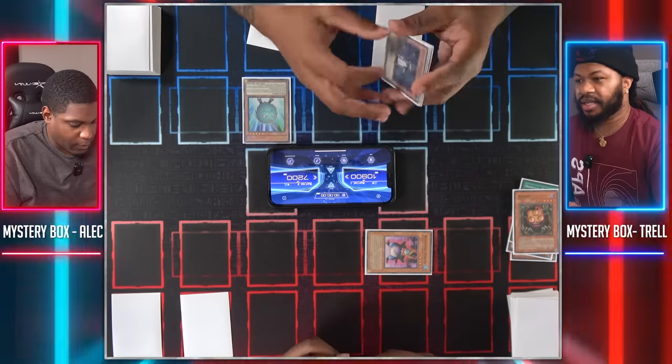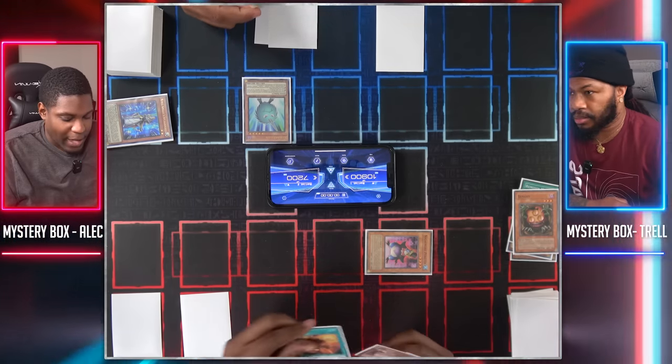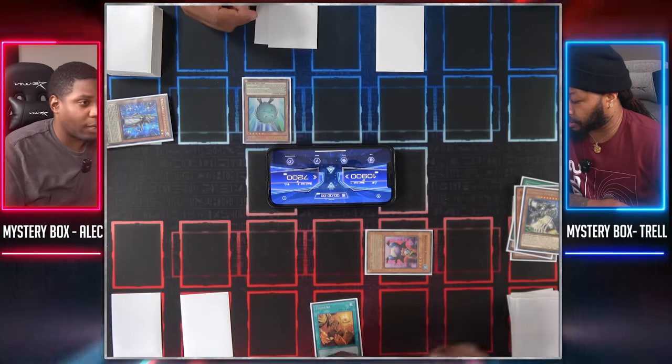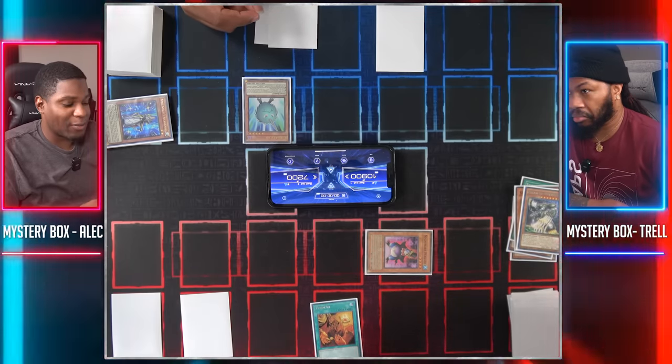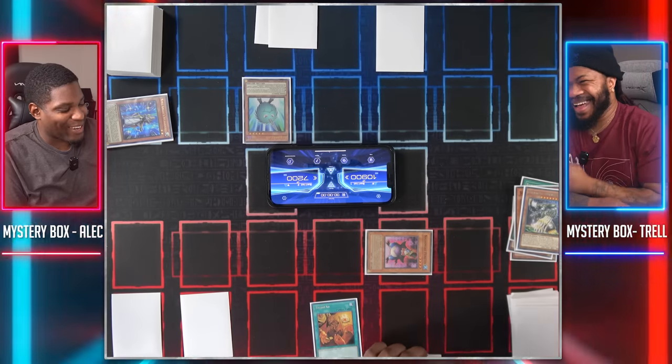Draw for turn. And this actually ended up working out exactly how I thought it would. I'm going to activate Trade-In and discard my level 8 monster to draw 2. So I specifically put in 3 Earth's Arctics. One to tribute and then summon, and then the other one was to trade.